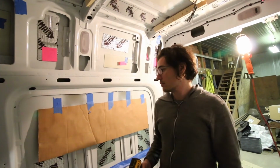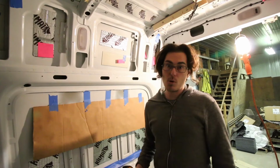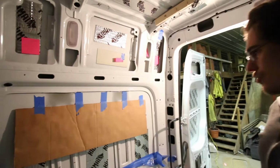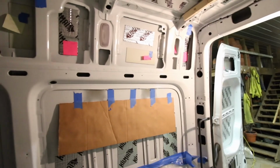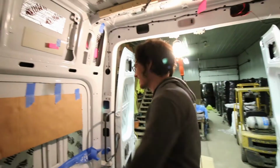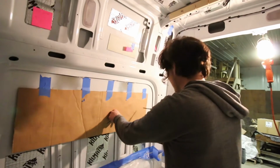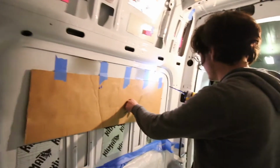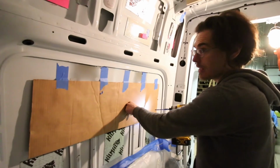So here goes, more holes in the van. I'm a little more nervous doing this small hole than when we did those big old cuts in the door. Are you? I am. I feel like we've learned so much since then. We were just lucky that the windows we put in turned out as good as they did. That's the truth.